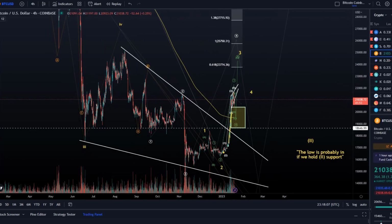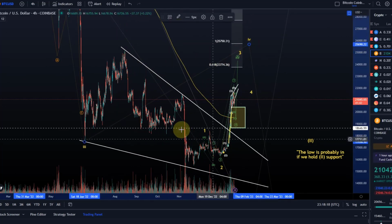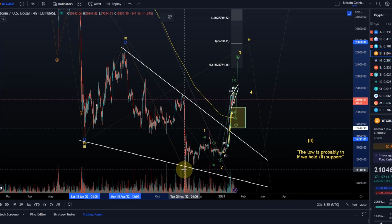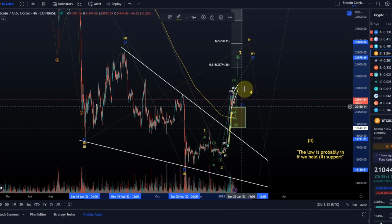Yeah, so that means I actually need to change the higher degree count here. So we talked about that we could just easily move that wave 4 here, and that means we have an A wave here, a B wave here, and we could just be rallying in that C wave now to the upside. Yeah, so it's a bit fluid now, that structure, so we need to be flexible here, depending on what the lower level waves now do. But certainly this could easily just be a C wave to the upside.